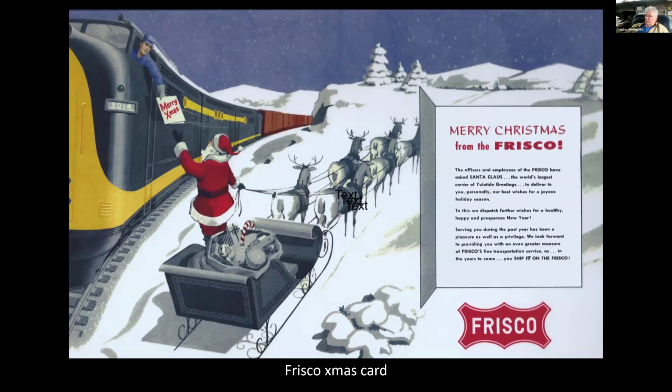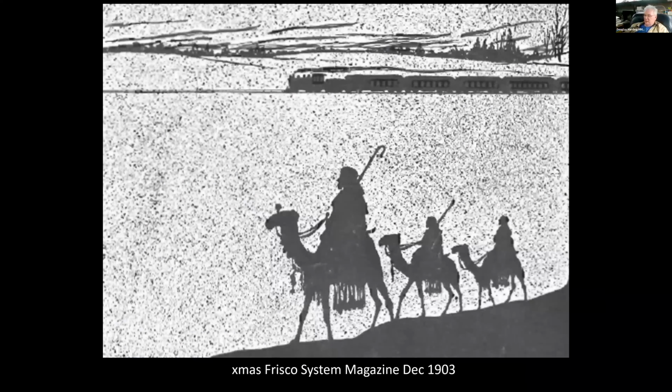And of course, we've got Santa picking up mail from the Frisco. And this one really intrigued me. This is 1903 from the Frisco System magazine. This would have been a cover or an ad in their company employee magazine, which was interesting. The wise men finally wising up and taking the train.